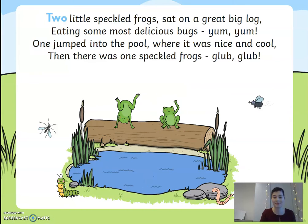Glub, glub. 2 little speckled frogs sat on a speckled log, eating the most delicious bugs. Yum, yum. One jumped into the pool where it was nice and cool. Then there was, how many? 1 speckled frog. Glub, glub.